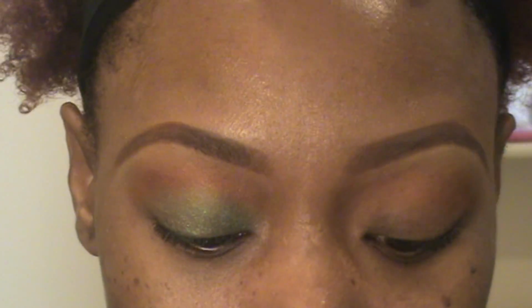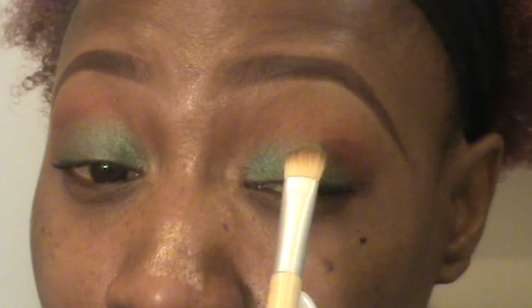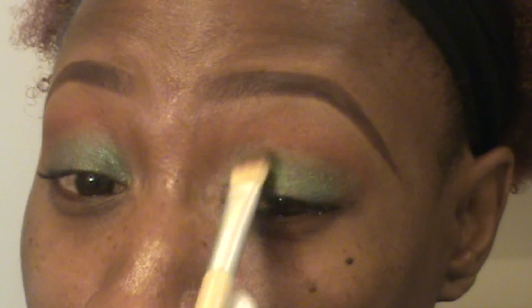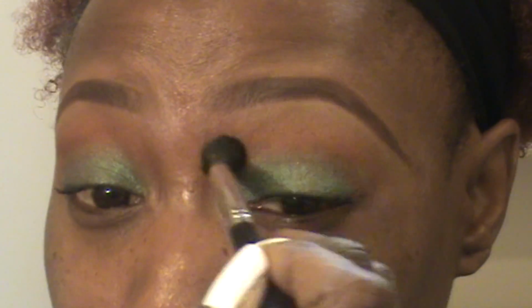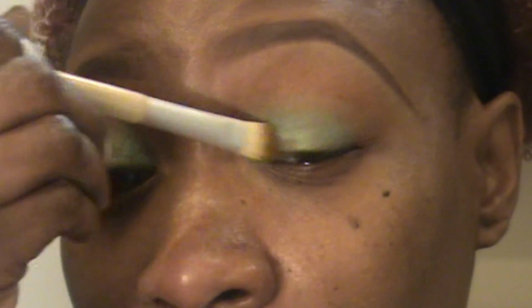I don't really use a bunch of brushes, I just use the same crease brush and blend out everything. Make sure you apply it where you want the green to become more vibrant, and then go on with the crease brush and make sure there aren't any harsh lines.